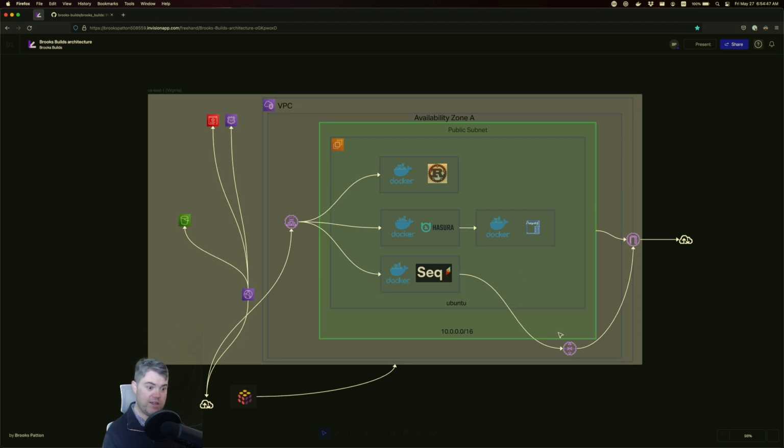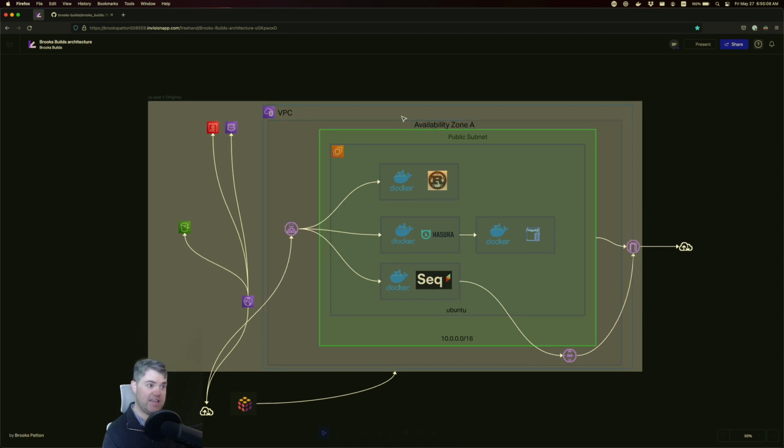Now, my VPC that I set up off stream a while ago, I already have a router. A route table, I think it's a route table. I already have a route table. I already have an internet gateway. I already have a subnet, a VPC, and an availability zone. We're on US East 1.